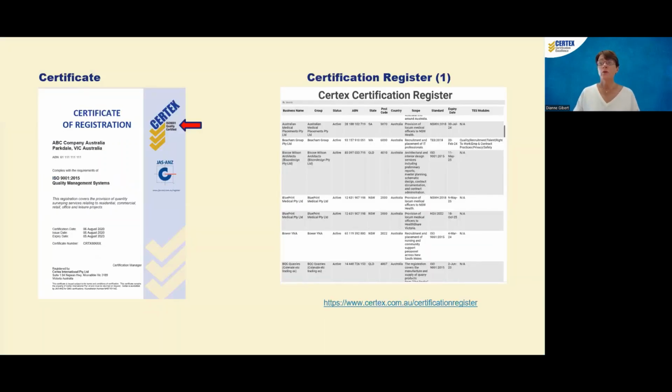Your certificate will look something like this. The logo on the top right is your certification mark that you can put onto your marketing materials and website. Best you don't put your certificate on your website, as it could be fraudulently duplicated, and this has actually happened. Include your certificate in your tender submissions though, but if you want to verify your certification status, you can refer to the register on the Certex website.